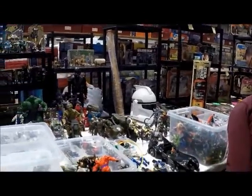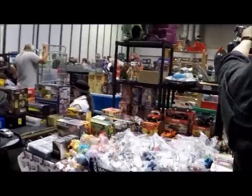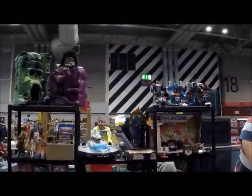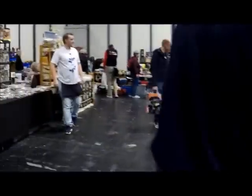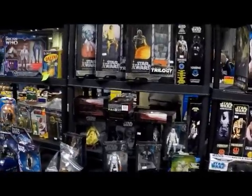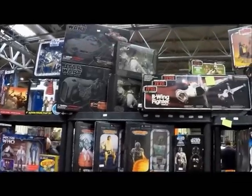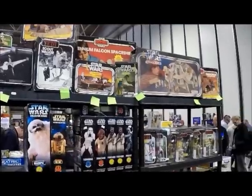Getting this stall as well. Lots of loose figures, the Batmobile. Would be good to have had a look at. Lots and lots of Star Wars in this stall. Again, like I said, all this vintage Star Wars was expensive. Although it does look like that Black Series Tauntaun is awesome. So is the vintage Star Wars, to be fair.